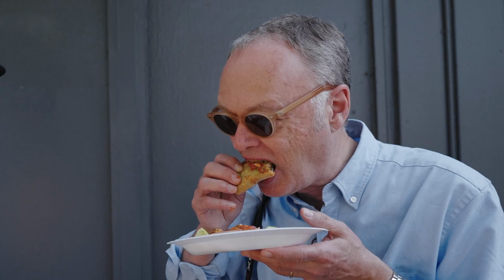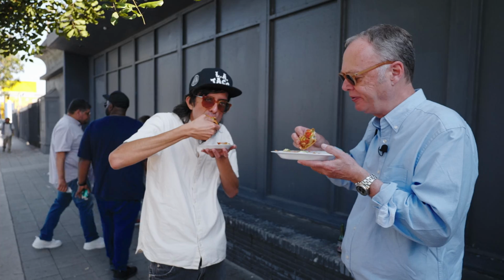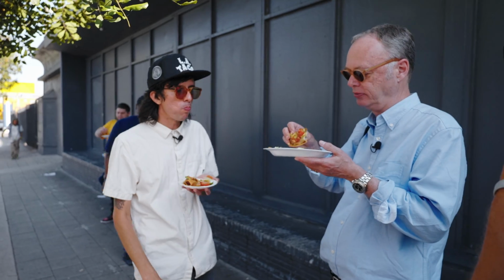Oh, man. Yeah. Crunch. The filling is really unusual. Thoughts? What do you think? I've never had a taco like this before. Anything like this.